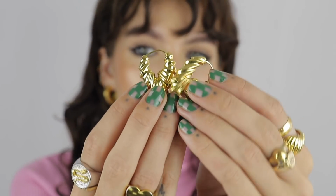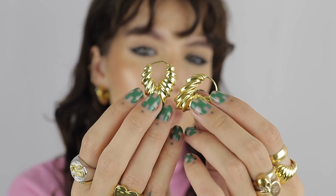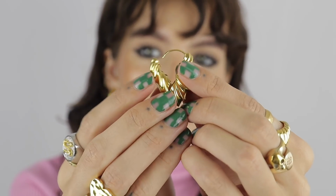I absolutely adore these. They're like super chunky. They give me very vintage, like, you know, cool nan earrings. Super chunky, and they just clip into place like that. They're really fun. They always make me feel like an Italian vintage mum. It's a very niche vibe to be going for, but you know, not one that I'm opposed to at all.